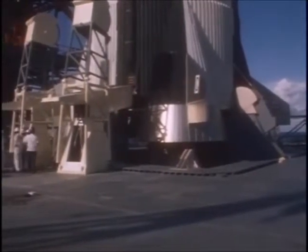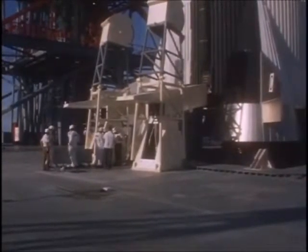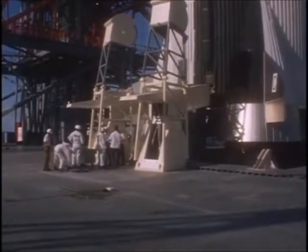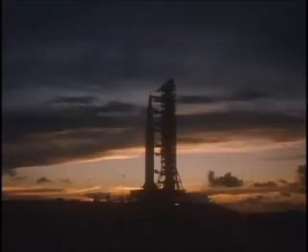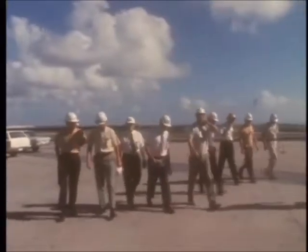That swing arm remains about 12 degrees away from the spacecraft hatch, as mentioned, 5 feet or so, until the 5-minute mark in the count when it's fully retracted to its fallback position. The obvious reason here is in the event we do have to get the astronauts out in a hurry, the swing arm is in a standby position and can be moved rapidly back to the hatch level so the astronauts could depart in the event of an emergency. We're coming up on T-minus 1 hour, 10 minutes, and 20 seconds. This is Kennedy Launch Control.